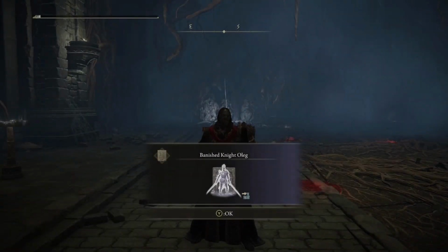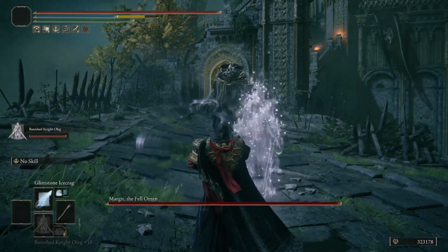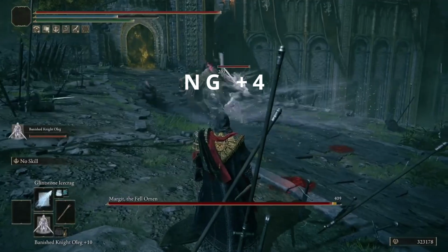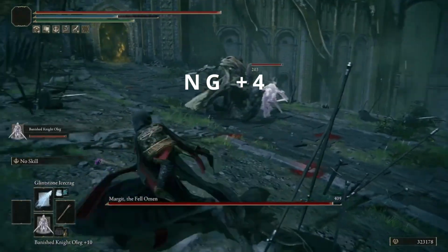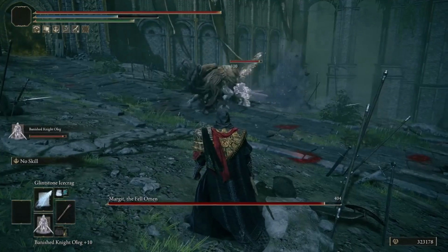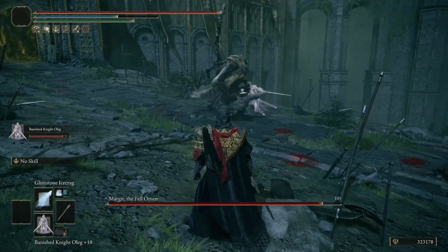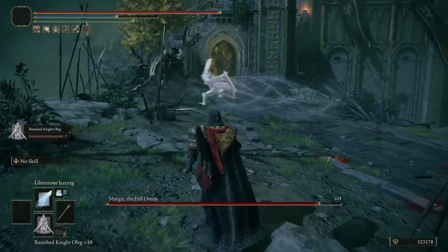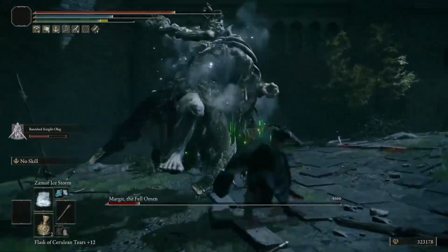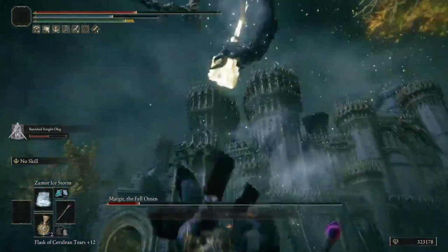Also, this one is just icing on the cake. If you do end up killing this Ulcerated Tree Spirit before you progress any more in the game, and you actually end up taking this spirit ash into the Margit fight, this guy is going to wreck house. The Banished Knight Oleg ashes are one of the best ashes in the game. I would call it A to S tier ashes if you're looking for a spirit summon that really is going to hold its own. Would definitely recommend.